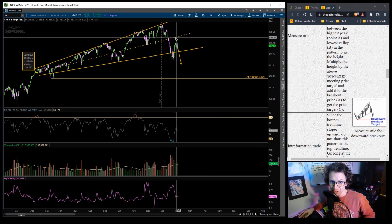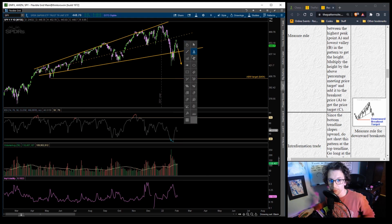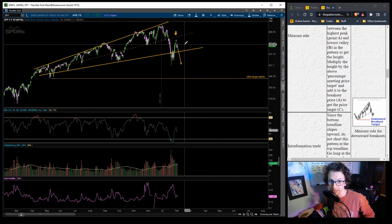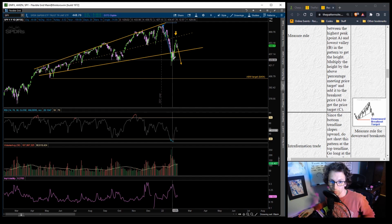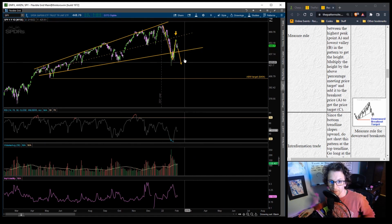And I think the professionals enter here. The people with the knowledge and the skill and the resources to understand what the price is doing before the public does are probably thinking right here is a great place to short, right? And you can already see the setup, right? The 1, the 2, and then the move down would be 3. And how far would it go?